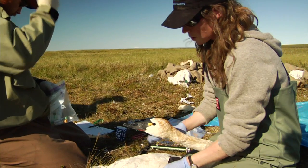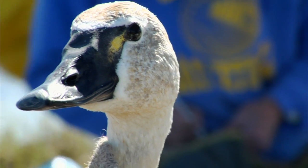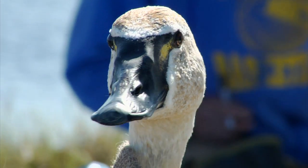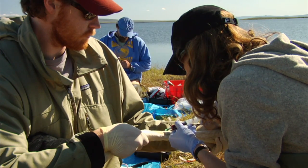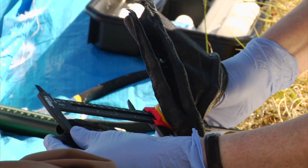In this study, we're also taking blood samples to look at health parameters and learn about the general health of the birds, exposure to contaminants, etc., historical exposure to viruses. Looking at migration patterns, there's 3 or 4 different ways we're looking at that.